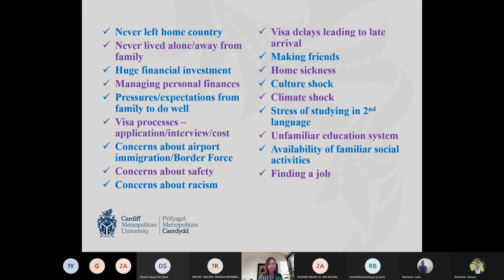Okay, that's a concern. It's a big financial investment to come to another country, and it's not cheap to come to studying in another country. So it's a big investment. Have I made the right decision? Okay, that's another thing that people might be concerned about. Managing personal finances, like we've just said, what if I haven't got enough money? How do I make sure I budget properly? Pressures and expectations from family.